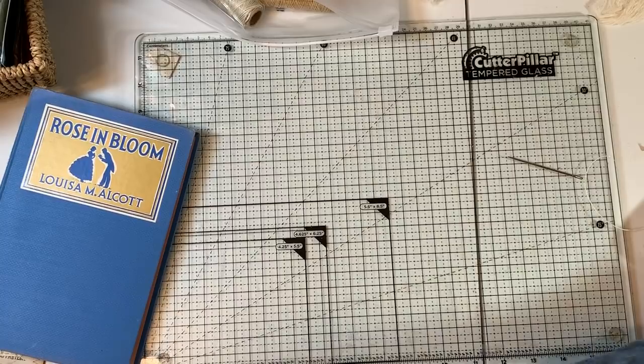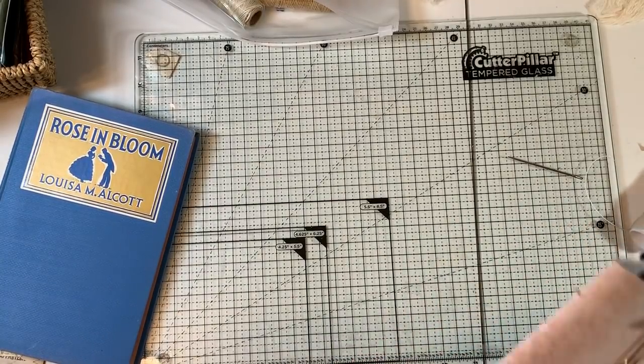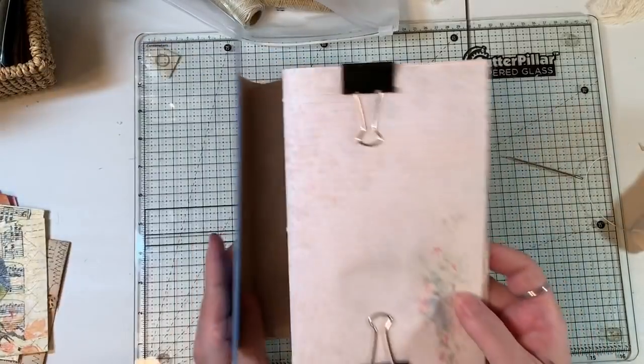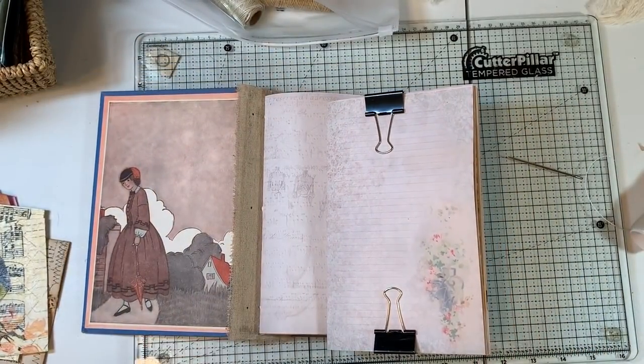Okay, do I have time to sew in? Nope. Okay, well, I'll sew the last one in on my own, but thank you everybody so much for crafting with me today. I think we're making some progress on our little vintage book.